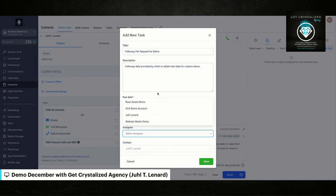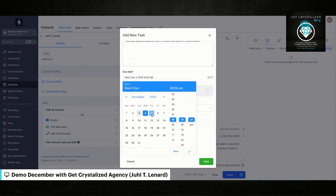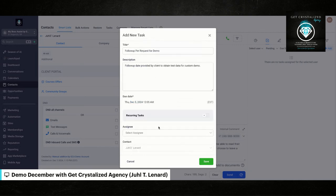So you can add a due date here. Let me show you that. So you can have a specific date and time. This is 24 hours. So whatever time you want to have to follow up, you can set that. Okay. And then you have to select an assignee, because the roles and permissioning within the platform can restrict access to only certain records. So the demo is set to restrict access to only those records that are assigned to the demo.